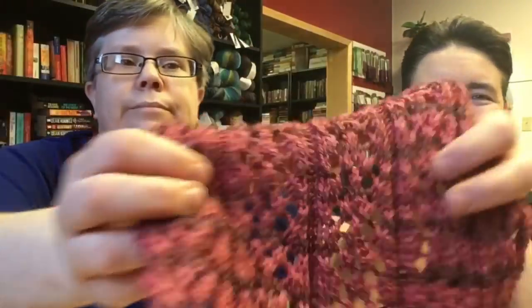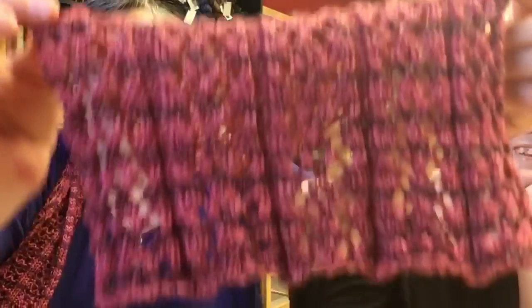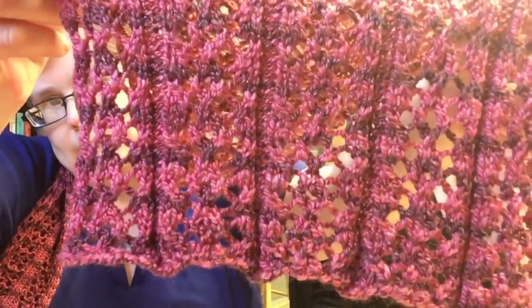Yeah. So my other FO was also a Whip Lucky Dip, from last podcast's Whip Lucky Dip. It is a scarf. You should show it closer. Oh, okay. It's this lovely lace. It is the Tudor Grace pattern by Hanson. She's one of my favorite designers. I think I've knit this like 4 times. She has beautiful patterns.